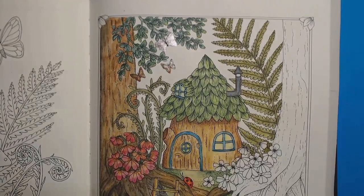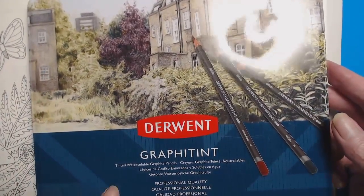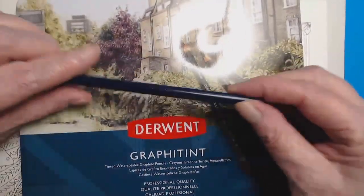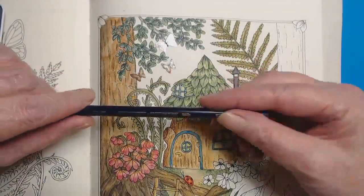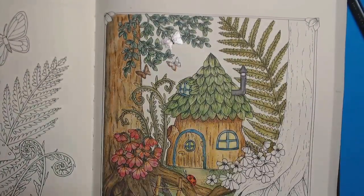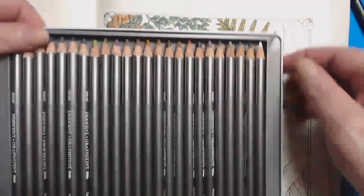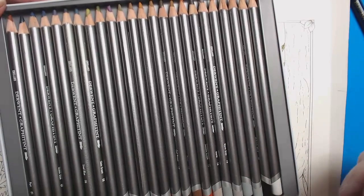What I'm doing right here is I'm searching out the Graphitints, which were in a stack behind me. And these are Derwent's water-soluble graphite. So the same stuff that a regular lead pencil is made out of is what these are, but it's tinted lead. And I love the Graphitints. These were a gift from Shannon, and Shannon is Miss Shara's sister, and I absolutely love these.